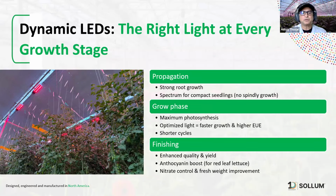If you are able to reduce 2, 3, or 4 days for a whole head lettuce, or 2 days for your baby leaf, guess what? You can push in 2 to 3 extra cycles through the year. And that's exactly where you get a faster ROI on your dynamic LED lighting. And this is something that the growers need to think about, because they run on a very thin margin in leafy greens.